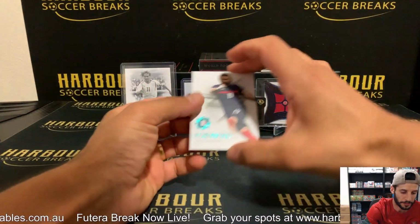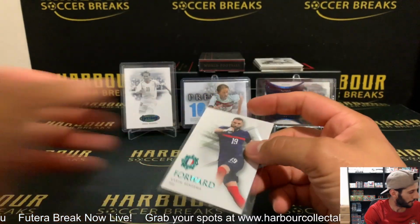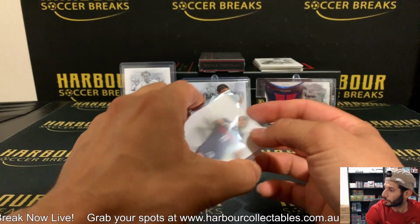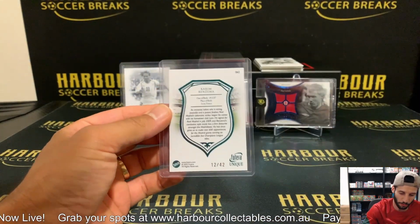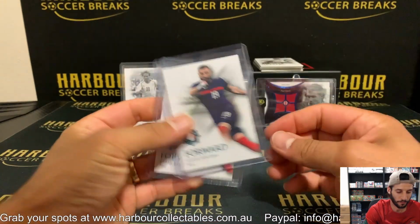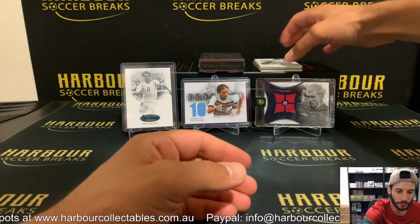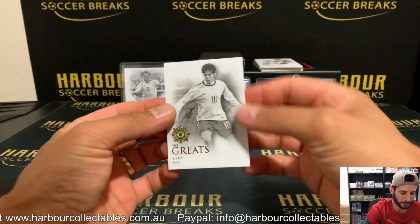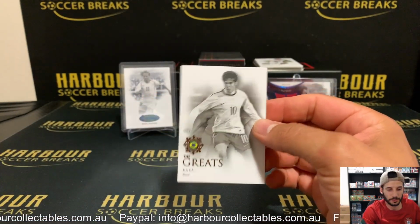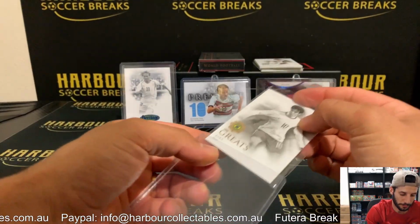All right, next pack, we start off with Benzema again. This one numbered. Did we get another Benzema numbered? We did. Two numbered Benzemas. 12 of 42, 1 of 42. Two Benzemas. Ooh, this is a nice looking card. I think it's just base. The great Kaka for Brazil. Nice. What a player.